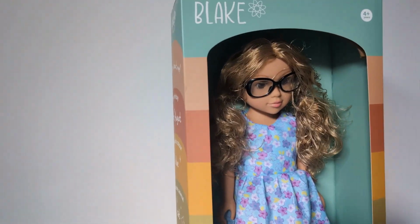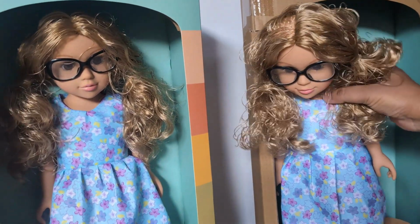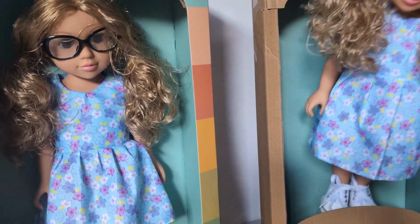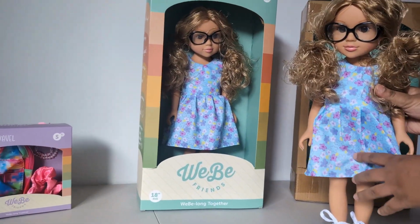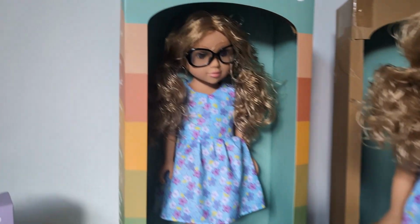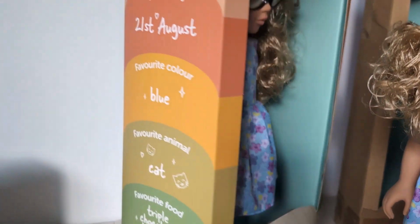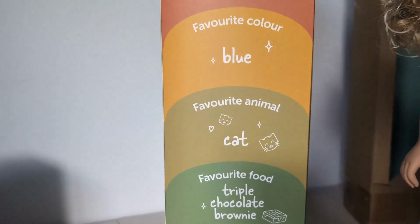Today I've got Blake and her twin sister. Oh, look how cute she is. Her name is Blake and that's her sister. And they both release on 21st of August. The favorite animal is cat and the favorite color is blue.